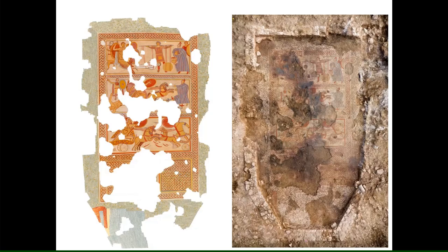Homer's Iliad, three pages of a book, presumably owned by the villa proprietor, the owner. He was obviously learned. The story of the classics were known to him.